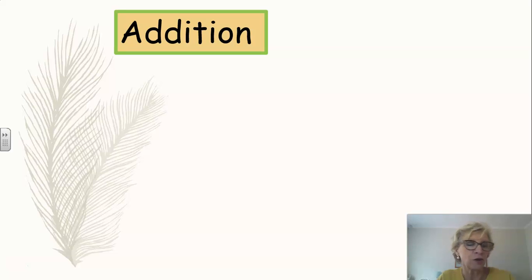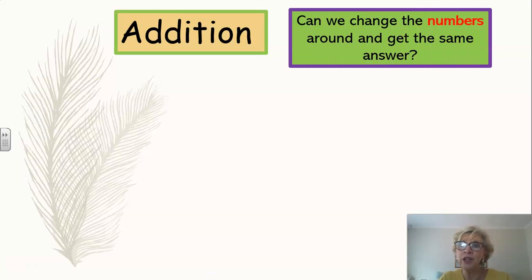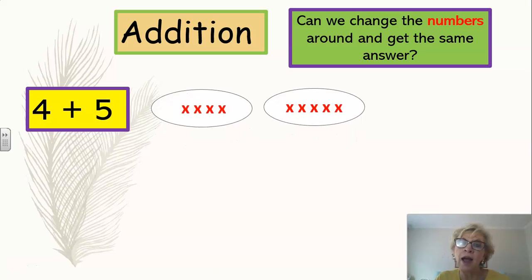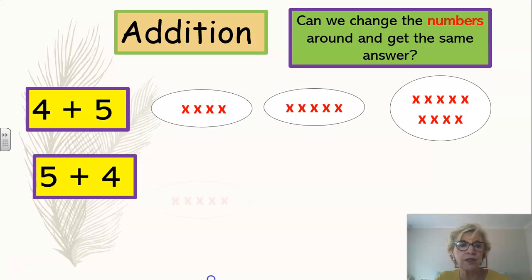Right, and of course we'll start with adding. Can we change the numbers around when we add and get the same answer, grade 3? What do you think? So let's look at 4 plus 5. We know that the answer is 9. Okay, there we've got 4 little crosses, 5 little crosses equals 9 little crosses.